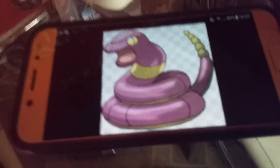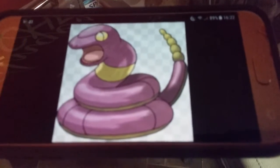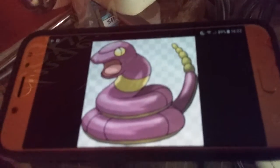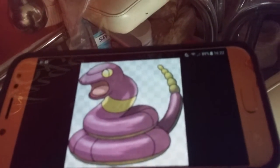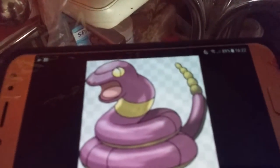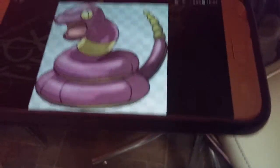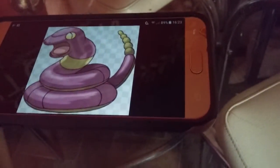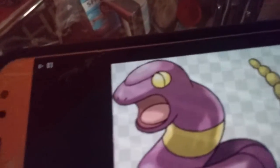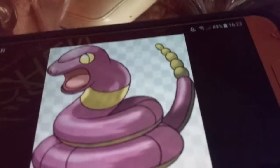The next one we have is Ekans, a snake. What's that purple there? It's got a lot of purple on it, and on its tail it's got yellow bubble things. It's got big yellow eyes, aren't it? Yeah, big yellow eyes. Okay, let's move on to the next one now.